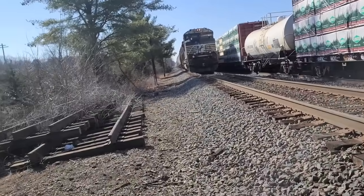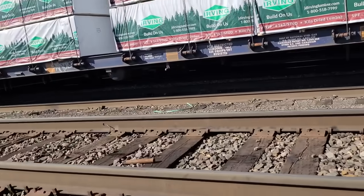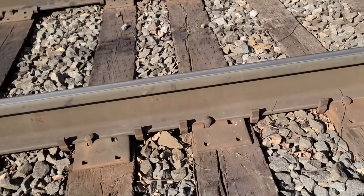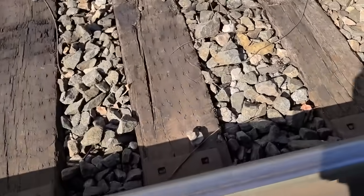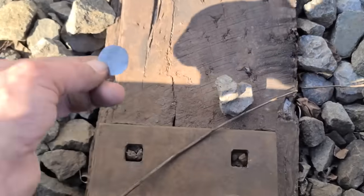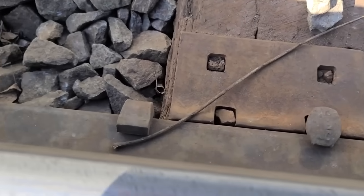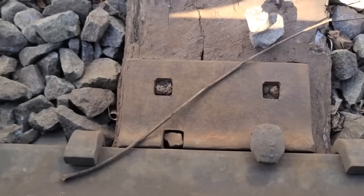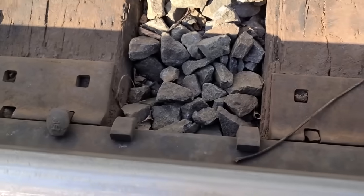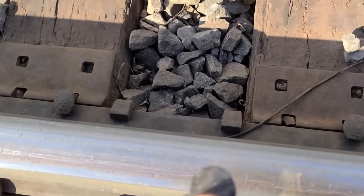Well, that would have been my train too, man. But I had these coins to get. Now let's see. There's one of them. Let's see if I can't find the other. I'll have to turn the camera off.